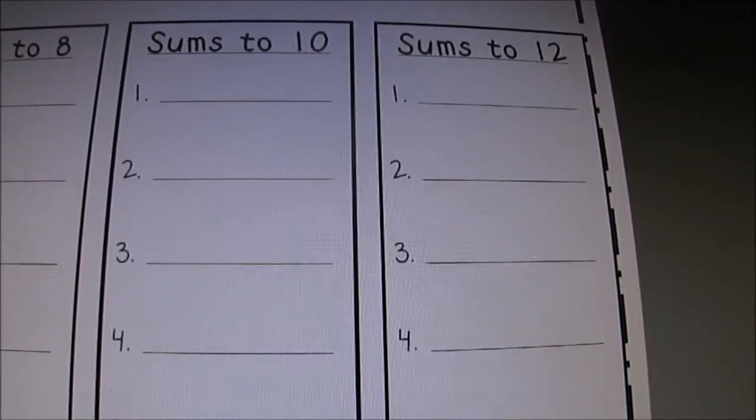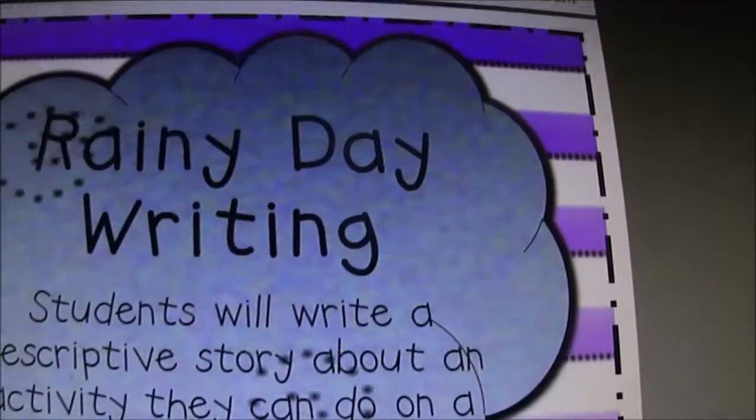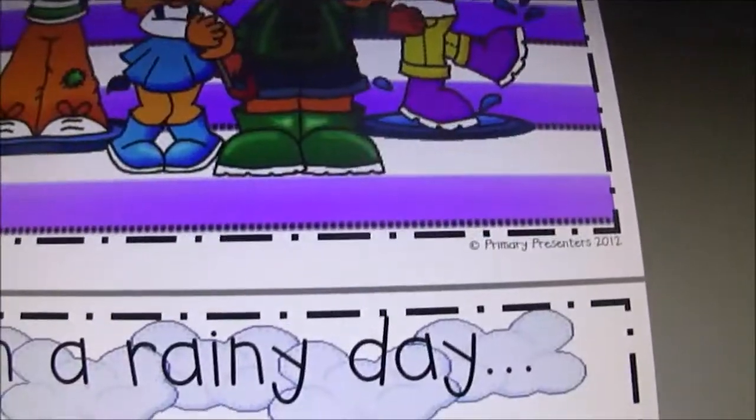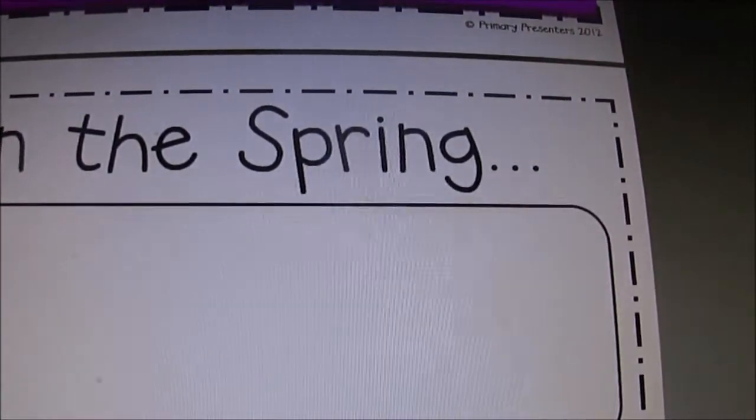So then they're going to write some flower facts. The rainy day writing. So that's why I say a rainy day. On my rainy day, they'll do a little writing prompt right there. Signs of spring. The five senses. And they're going to, again, write. And it's nothing long. That's what I like about it. It's really short, and it won't overwhelm them.